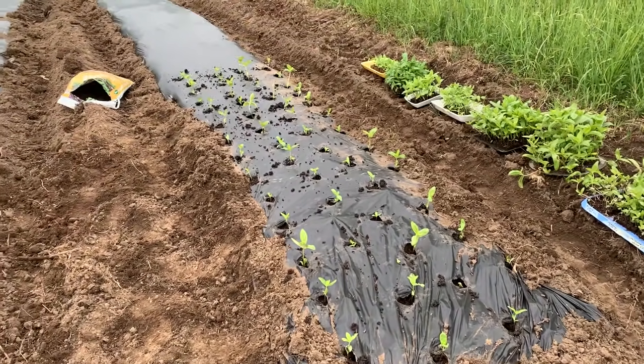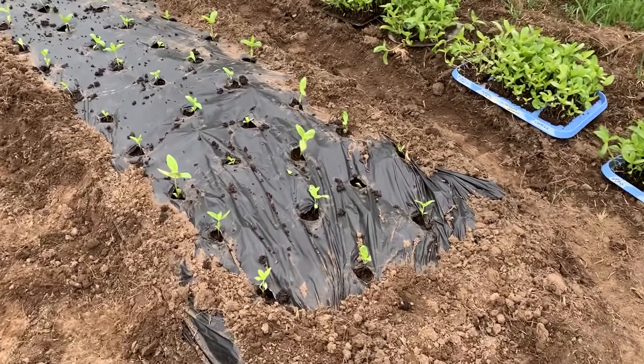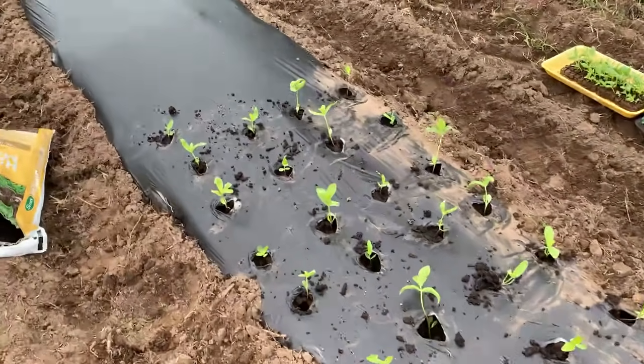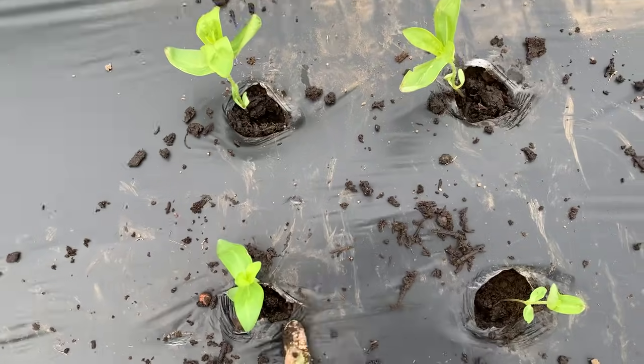So the red is in. I spaced them between 6 and 9 inches apart. I'm not really exact. I think I started out with more like a 9 spacing and then I ended up with more like a 6 spacing, which is totally fine. You know, it's a good distance.